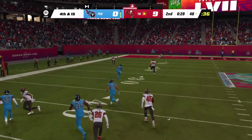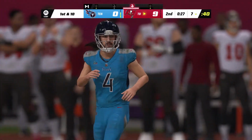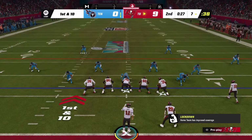He's been a busy man here in this first half as he gets it away. This one will sail out of bounds. It'll depend on the spot here. And the side judge says that went out at the 7-yard line. Let's go old school there. That's absolutely a great coffin corner punt.